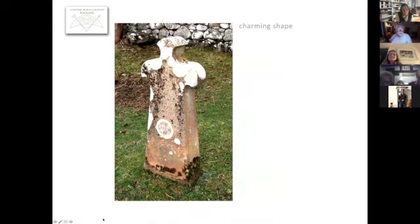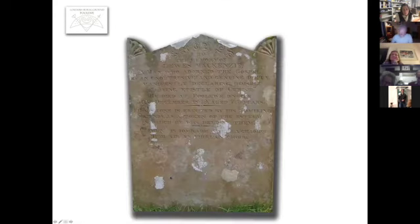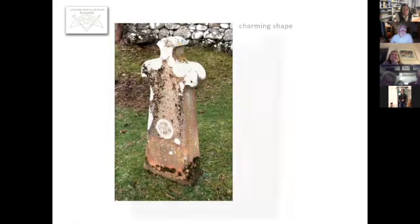Again, this is just a charming shape. And again, look at the lichen. Sorry, look at the lichen cover here. It's starting to really obliterate the inscription.